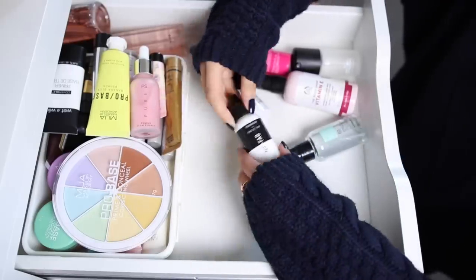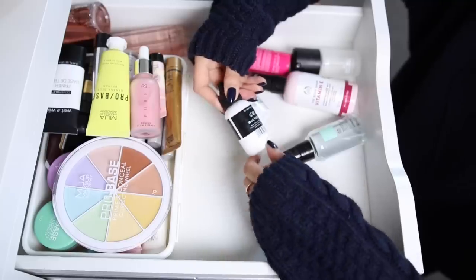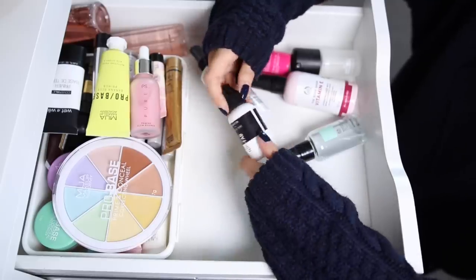Oh, a mixer. I was like, how is that a foundation? I mean, I know I'm pale. That's taking the piss bit. Is a mixer. That could come in handy.